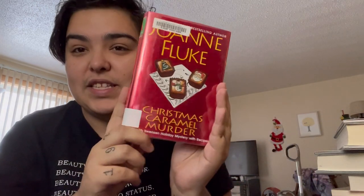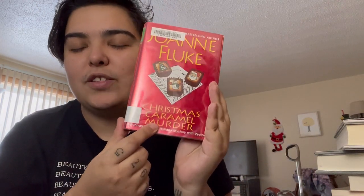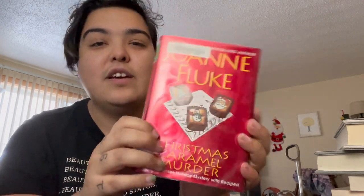I've been wanting to read this series. I can't remember what the first book is called, but I saw this one. It had the little Christmas sticker on the back. It's called Christmas Caramel Murder. So this looks like a cozy mystery, which I'm all about. I'll probably try and read this one this weekend.